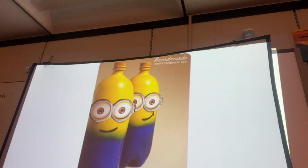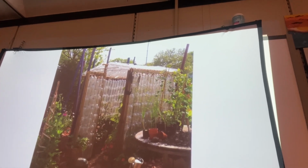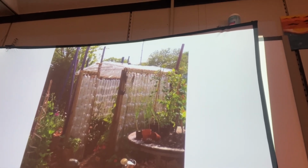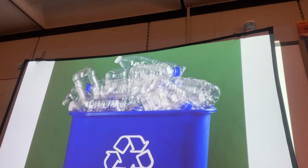Here they just painted them to look like minions, and I mean, that's just kind of cool. And look at this. They made like a greenhouse out of plastic bottles. I'm not sure if you can tell, but the walls there are all made out of 2-liter bottles. The ceiling, all made out of 2-liter bottles. And then, of course, we can always recycle.